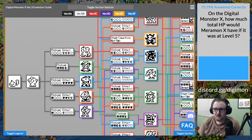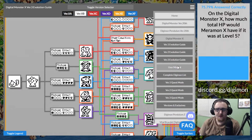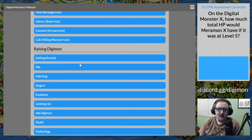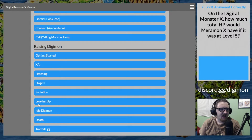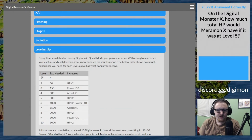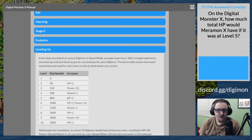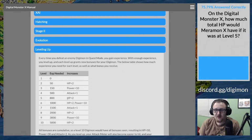What does that mean? So we've got to look and see what experience levels do. If you aren't sure, what do you do to look up any mechanic? User manual. Head down to leveling up right there. And we can see, okay, here's a table that shows us every experience level and what it increases. So we're at level 5. HP plus 2. Does that mean the answer is 14?